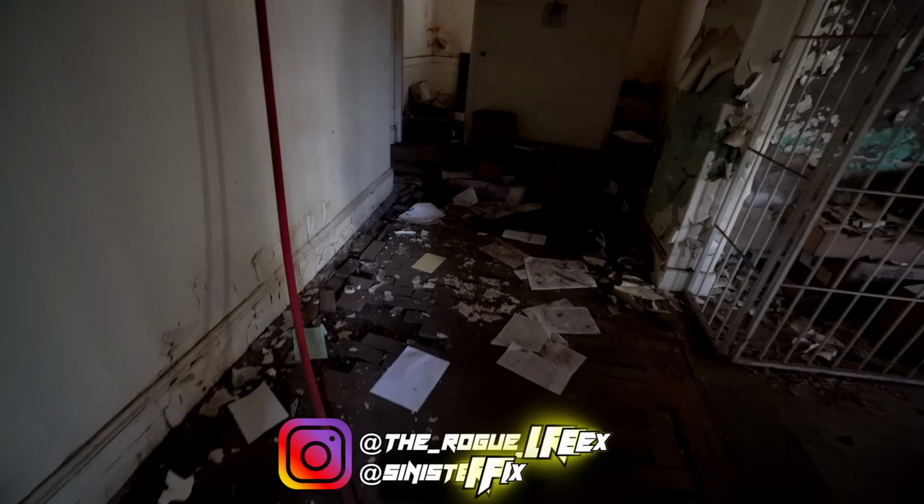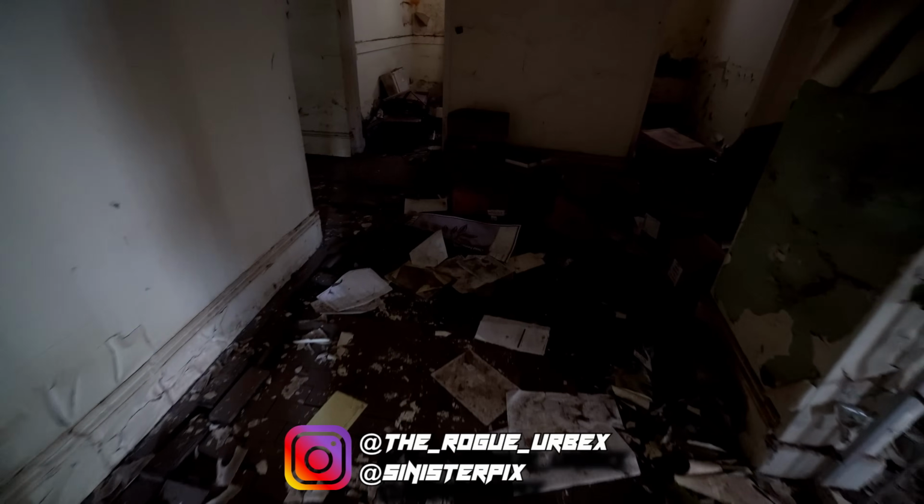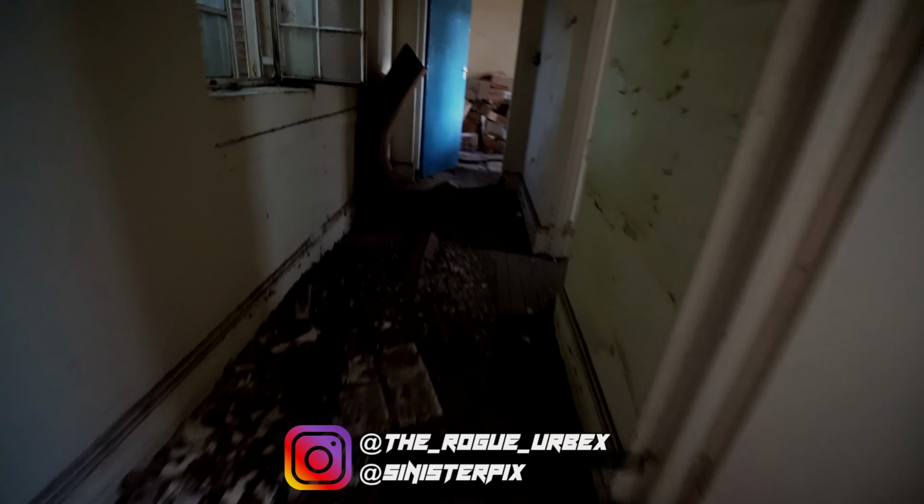By the decay of this building, it is clear that even before the Department of Health finally abandoned this facility, it was already years overdue for maintenance. By the looks of it, nature will reclaim this place long before anybody ever thinks of returning.